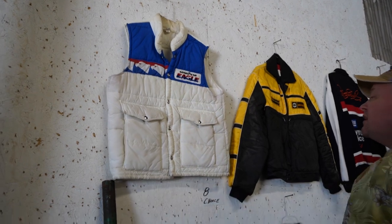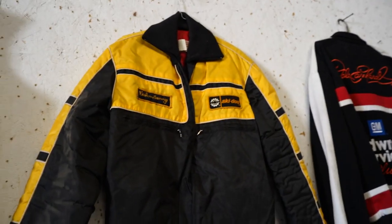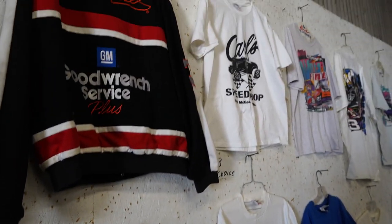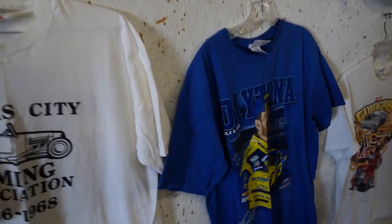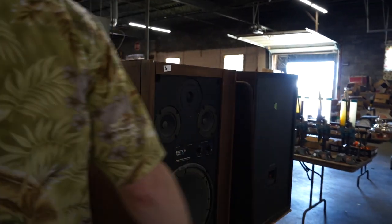Since we're over here, look at that. Neat, vintage, Goodyear. That's 70s. Get some more. That's pretty neat. Those are cool vintage local car shop t-shirts. Carl. The Need for Speed. Cool. These speakers need help. Jensen's Spectrum model something.